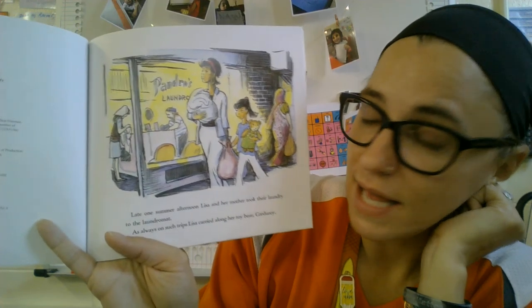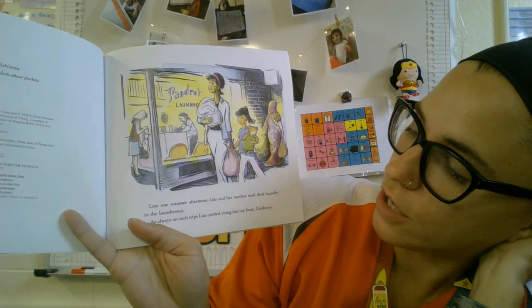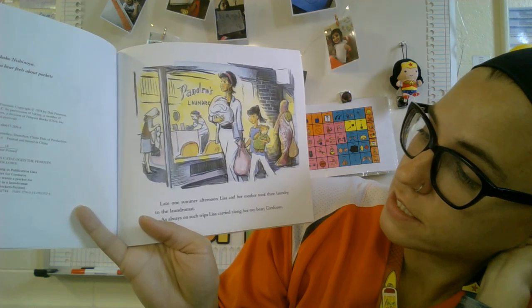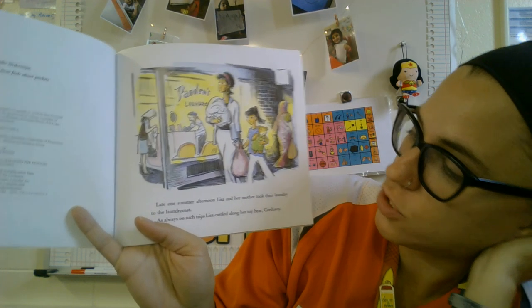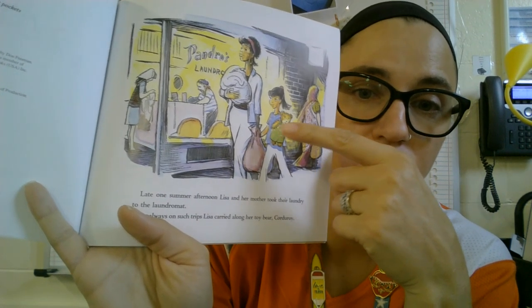Here we go. Late one summer afternoon, Lisa and her mother took their laundry to the laundromat. As always, on such trips, Lisa carried along her toy bear, Corduroy. So now we know the name of the bear, which is in the title. Corduroy is the bear's name.